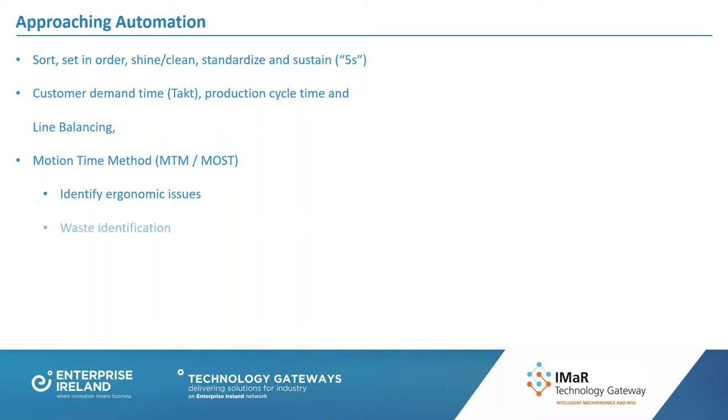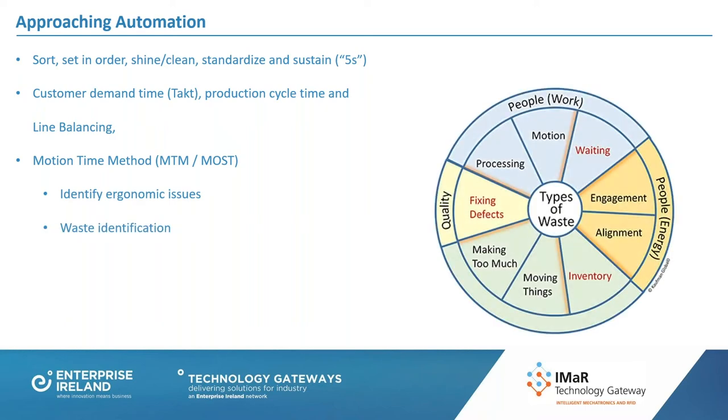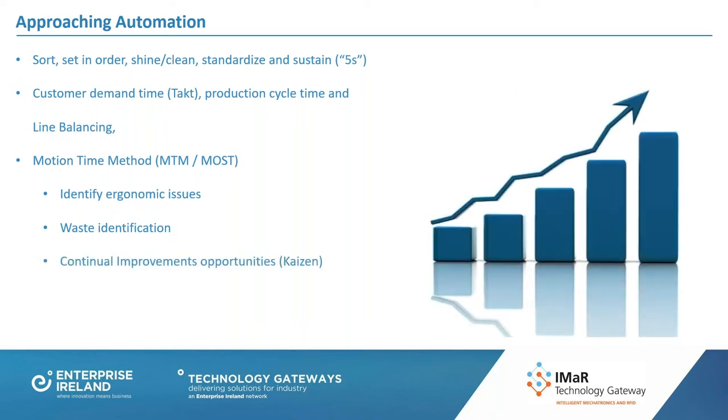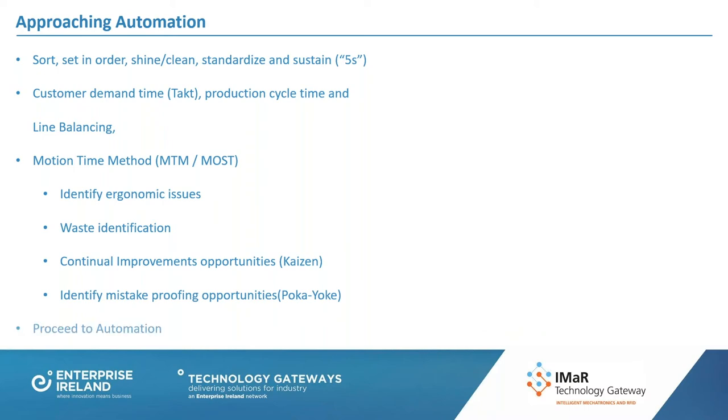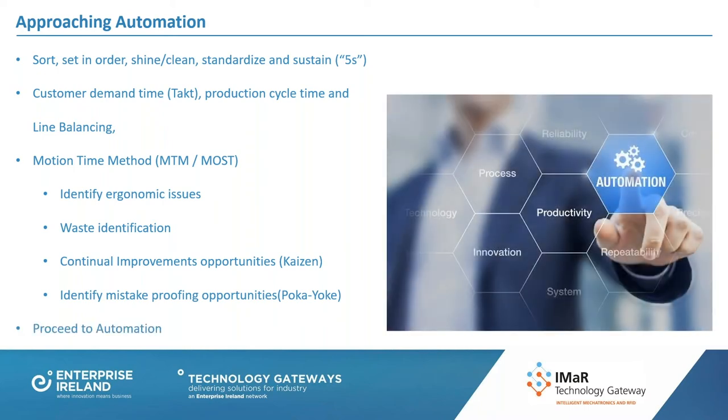Also, this will help identify different type of waste in our process and eliminate the same using Kaizens or continual improvements. MTM or MOST can also help us identify Poka-Yoke opportunities in the process. If this process is still not able to catch up with takt time, then surely it needs automation. So with this understanding, let's see what are the benefits of automation.